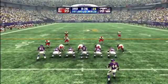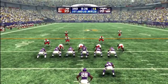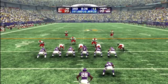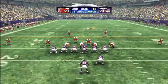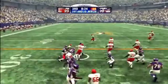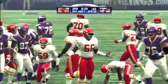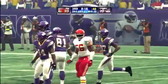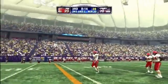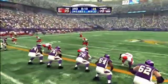Minnesota is going with the offset I backfield. Tackled at the 33-yard line. They go with a run, and that'll be a gain of 9. They line up at the 33. Minnesota lines up in a shotgun set.